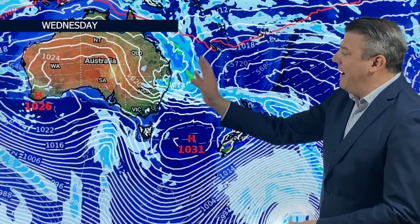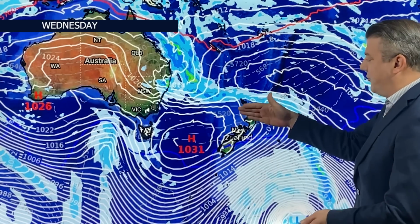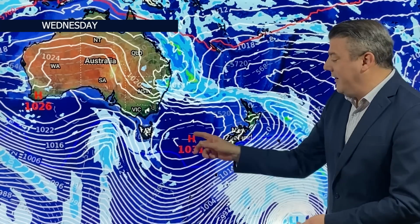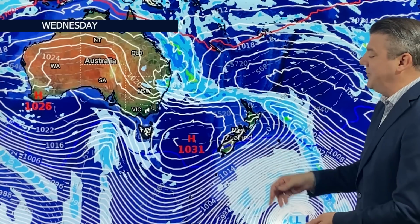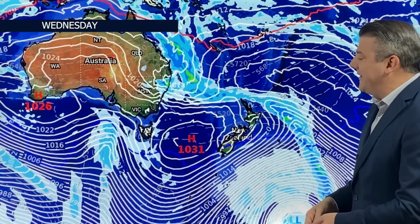So there is the rainmaker as we go into Wednesday, and it links up with New Zealand. There is the front that we've got now for Tuesday, being pushed north of New Zealand though on Wednesday because of that incoming high. And that incoming high also brings that colder change into Southland, and that heavier rain north of Sydney, you can see it just there.